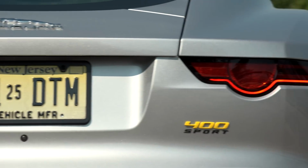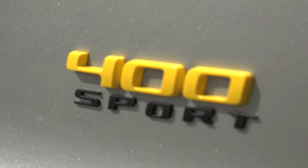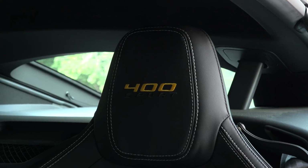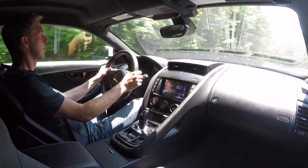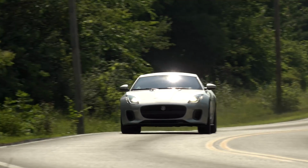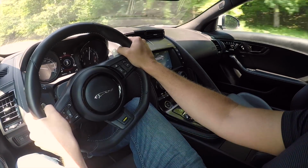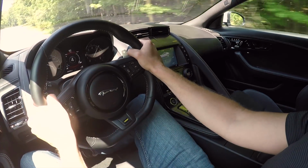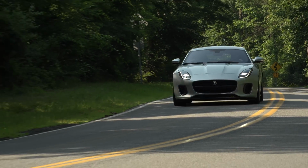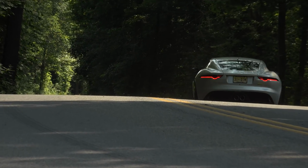To celebrate the changes, Jaguar has issued this 400 Sport Special Edition. The 400 represents the horsepower output of the 3-liter V6, normally tuned to 380. Exclusively available for one model year, the 400 Sport is positioned above the R Dynamic trims and below the V8-powered R model. Pricing starts at around $90,000. This one is rear-wheel drive, but all-wheel drive is also available.